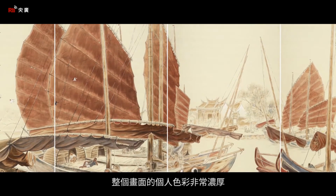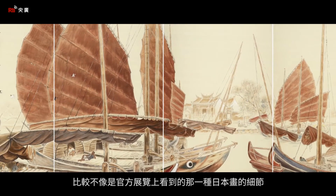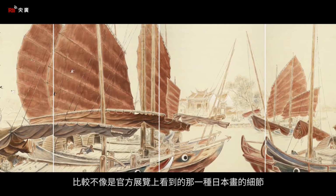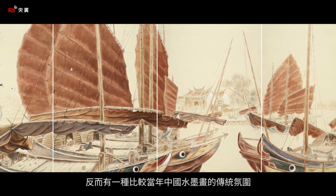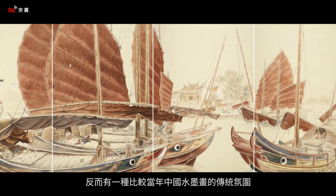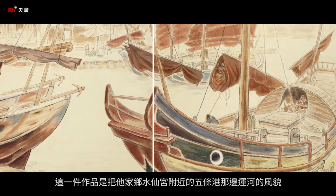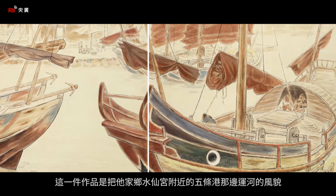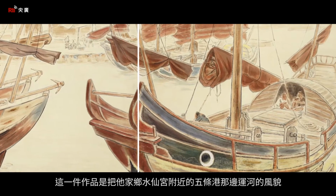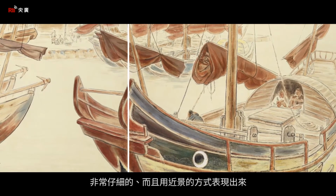It is filled with much of the artist's own style. It does not have the kind of details that you would find on Japanese paintings at official exhibits. It has instead the traditional strokes of Chinese ink paintings from the old days. The artwork features the scenery of Wutiao Harbor near Suixian Temple in his hometown. It is very detailed and painted as a close-up.